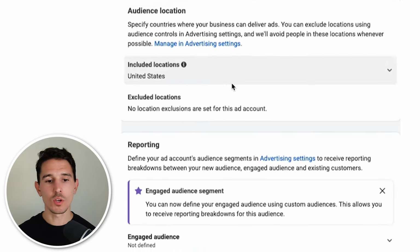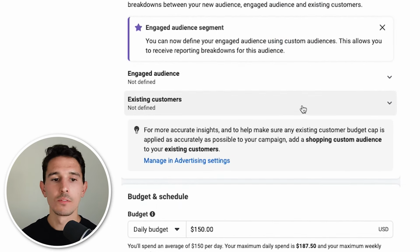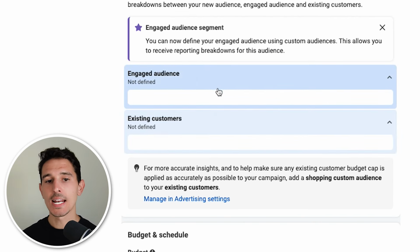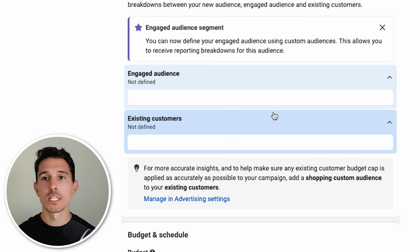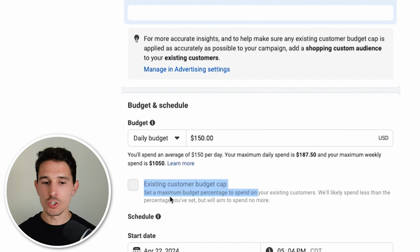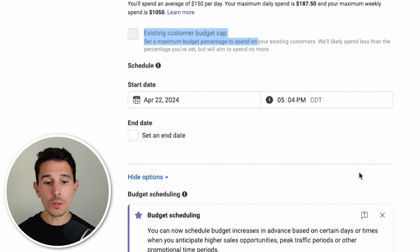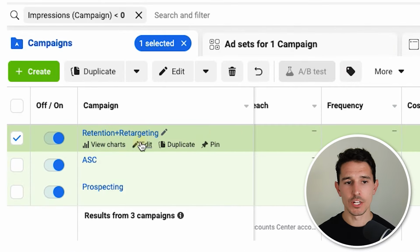Make sure your audience locations are correct. And then for reporting, if you're running an ASC campaign, very, very easily, you can define existing customers and engaged audiences. For our case, we are not going to define anything because we are okay with Advantage Plus impeding on our existing campaigns. We don't mind. Moving on down, they just removed the existing customer budget cap. That's kind of been replaced by this piece right here from a reporting perspective. And then everything else stays the same. Finally, moving on to the retention and retargeting campaign.